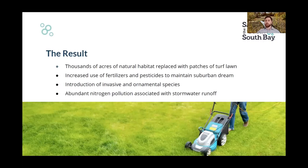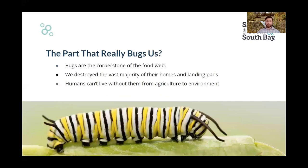People use fertilizers and pesticides to maintain sort of this fluorescent green lawn, and that's just senseless and destructive. People purposefully introduce invasive and ornamental species. Go to any box store and you'll see English ivy still being sold. So it's tough. And to top it all off, we have abundant nitrogen pollution and other pollutants associated with stormwater, degrading the structure of water bodies like the Great South Bay. And the part that really bugs us is the fact that we're decimating ecosystems. So by introducing just non-native fluorescent lawns with token non-native plants, we're really destroying the cornerstone of our food web.